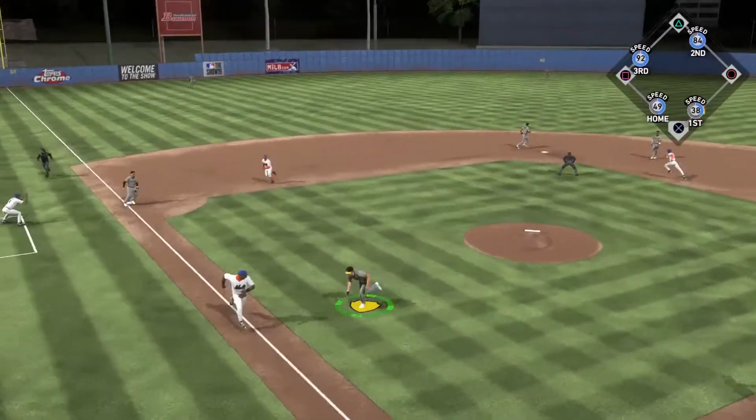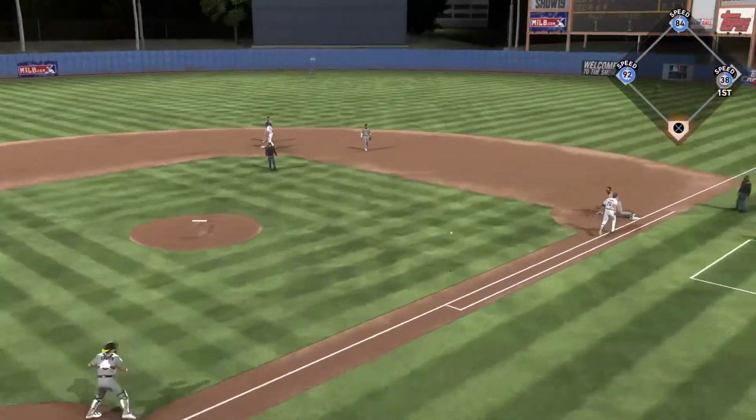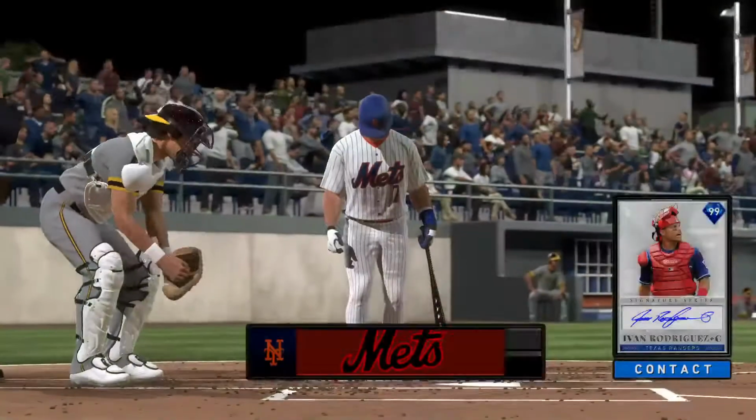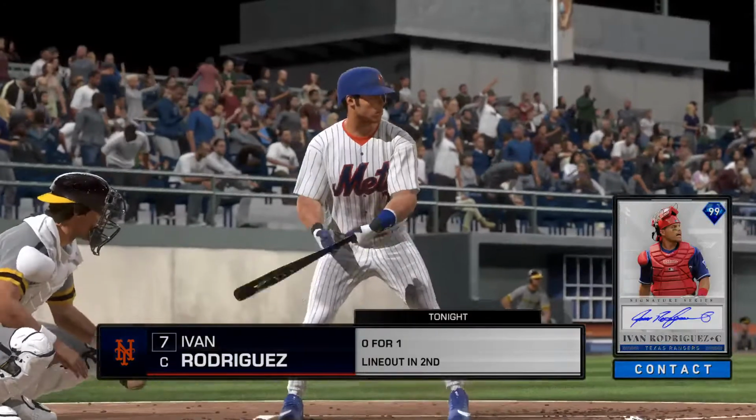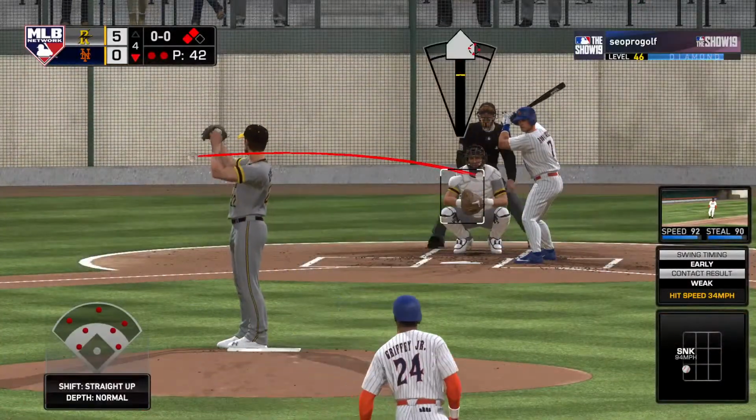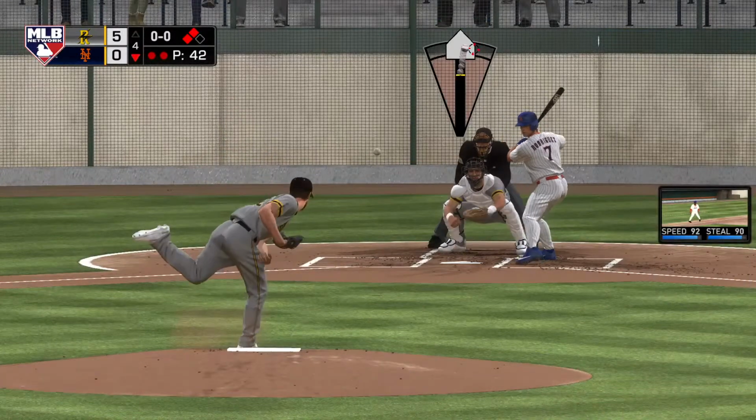A bouncer to the left side. He'll throw home with it. They get the force at the plate. Return throw is in time. And what do you know? They do get the double play. Now batting, the catcher. So bases are empty now after the double play. And now it'll be the catcher, Pudge Rodriguez.